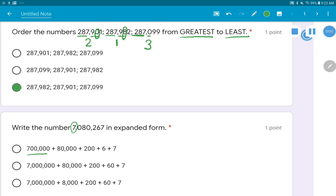How about the others? Are they correct? No. What's incorrect about the second choice? The 80,000 is only an 8,000. Look at this 8 digit in our number. What place value is that 8 in? Yeah, it is 80,000. So we have 7 million. We know that's true. We have 80,000. Is that correct? Yeah, that's correct because the 8 is in the 10,000s place value. Is 200 correct? Yeah. How about 60? Yes. 7? Yes. So the middle choice is correct.